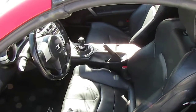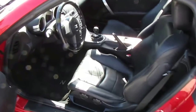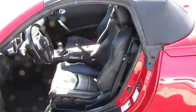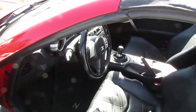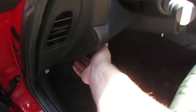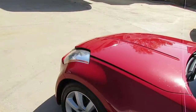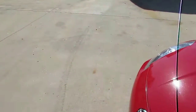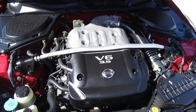You've got heated seats, Bose stereo, dash looks perfect, windshield looks perfect, power windows work great. Got both remote fobs to it. It's a nice car, folks. And I'm going to post the horsepower because I'm not exactly sure. Read the body of the ad, I'll put the horsepower. But man, this thing will fly. You can see that's a lot of motor and a little hood.